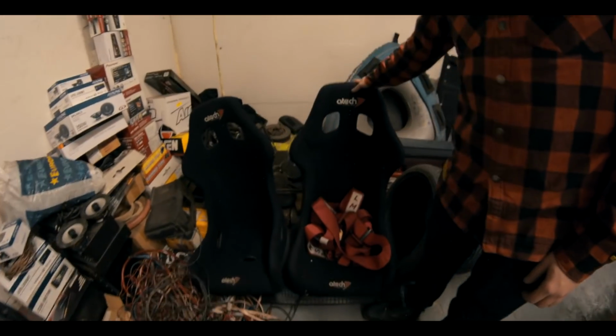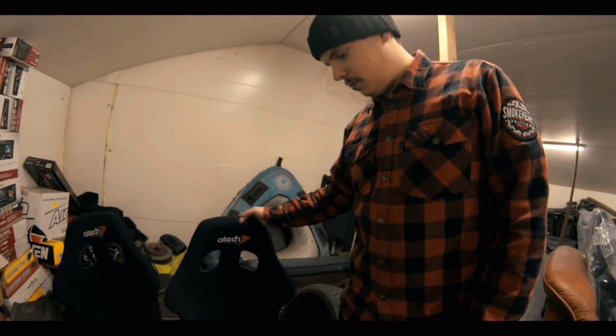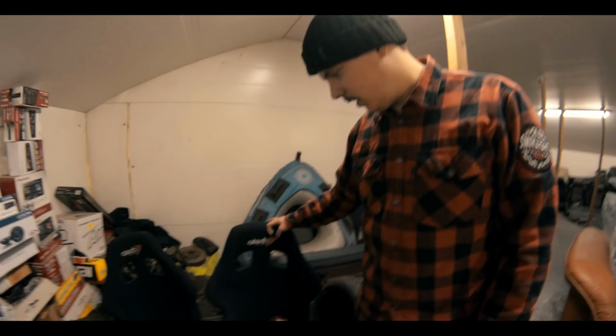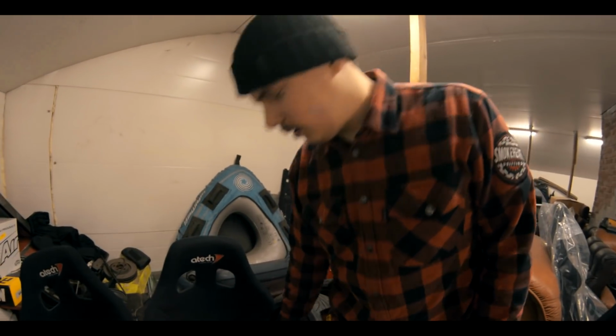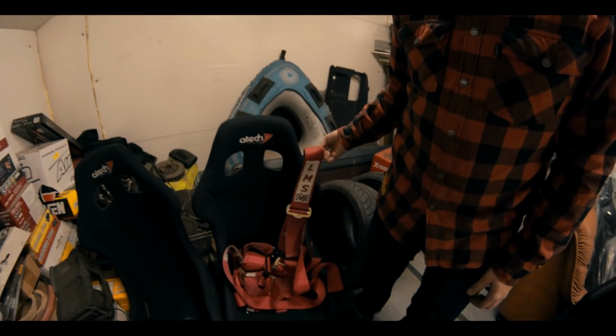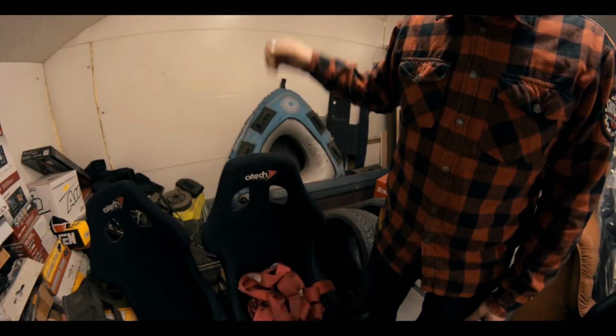These are the bucket seats I will install for summer. Got some cheap used ones in good condition. So I will install those in. I also have some 6-point belts. Maybe I put those also, I will see.